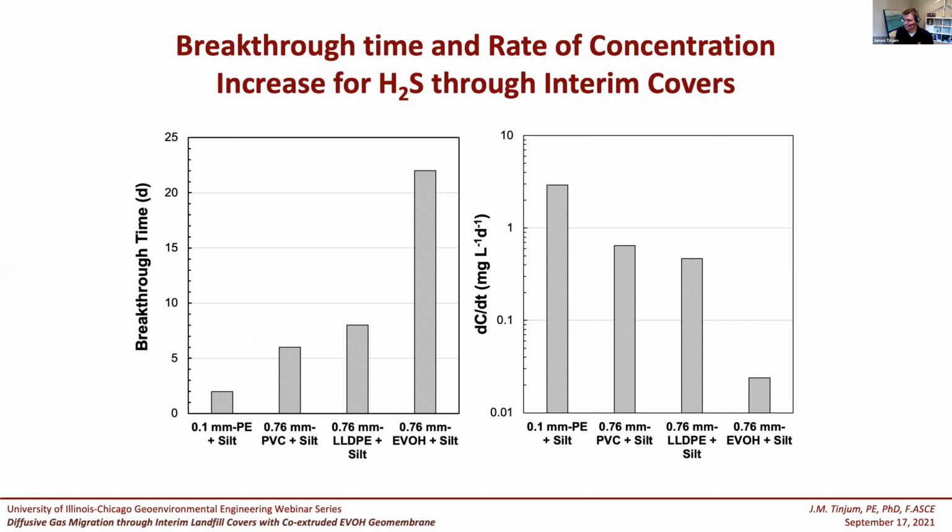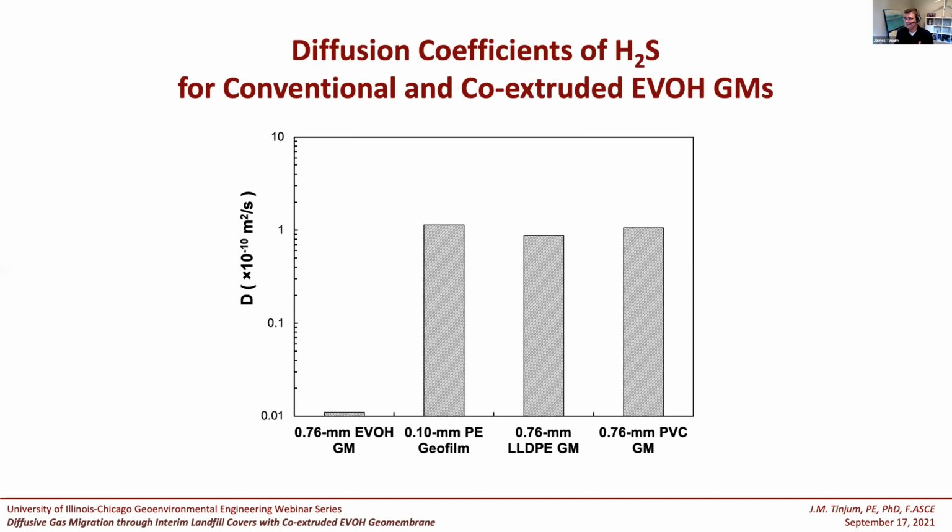Looking at breakthrough, it takes a lot longer, about 22 days for the EVOH before we had measurable concentrations of hydrogen sulfide in our laboratory columns. And you also see that change in concentration with time. Now then, using that data, we can calculate the diffusion coefficients for hydrogen sulfide for conventional and co-extruded EVOH geomembranes. And we see, again, the caution that the y-axis is a log scale, but you see the 0.76 millimeter EVOH geomembrane has a very low diffusion coefficient with respect to polyethylene, linear low density polyethylene, or PVC.